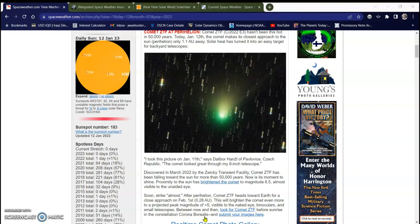It is visible with the naked eye, binoculars, and small telescopes. Between now and then, look for Comet ZTF before sunrise in the constellation Corona Borealis. Let me show you guys that real quick.